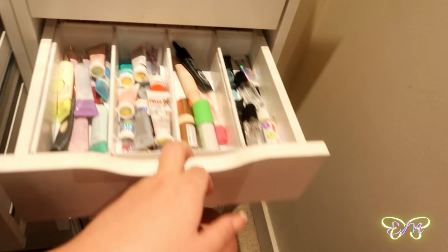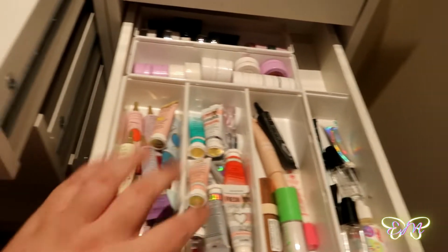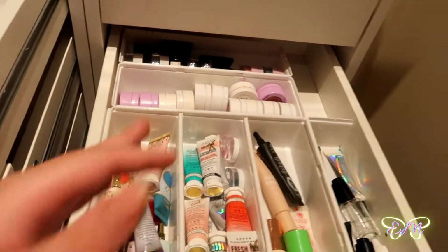And then what else do we have? I'm really happy with this drawer, because all of these single eyeshadows used to be up in here as well. Can you imagine what that drawer was? Chaos. That drawer was chaos. So I've just got all of my P. Louise bases, my other bases, my mixing medium, and my single eyeshadows in here, which is perfection.